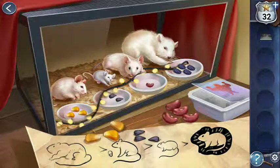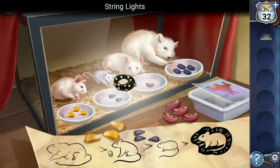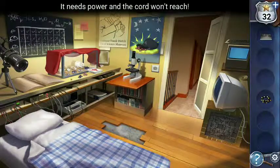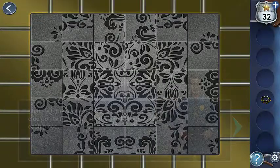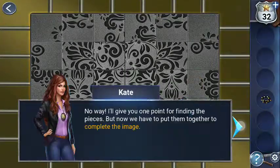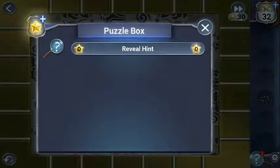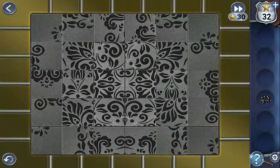Collect this puzzle piece and also these string lights. Put the puzzle piece here and solve it. We need to make a pattern out of it, but we can't rotate the pieces. We just need to move the rods. Okay.